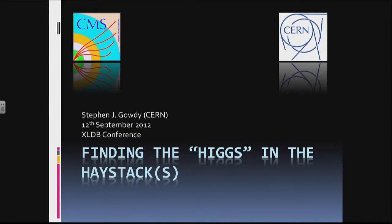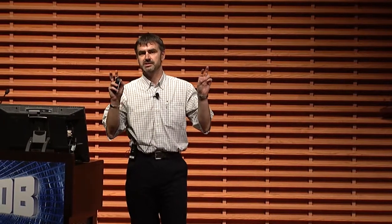So as Jacek says, I'm from CERN, and I work on the CMS experiment, and I'll tell you a bit about those shortly. I'm going to try and theme this talk on a recent publication that we had. And I'm saying the Higgs because we're not calling it the Higgs yet, but we found something. And I'm going to tell you a bit about how we do that.